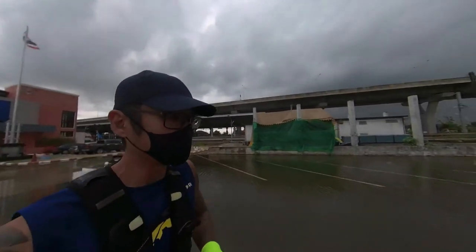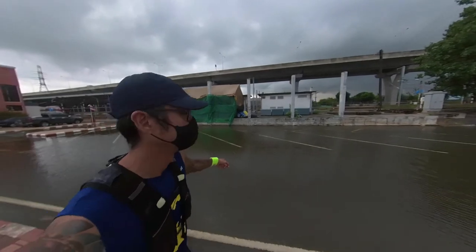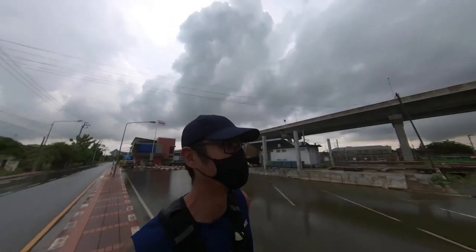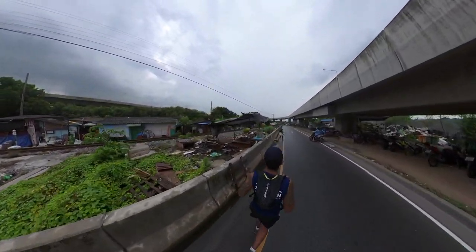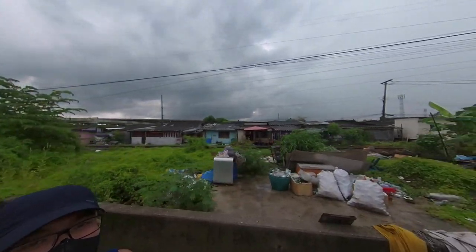It was actually raining and still drizzling a little. See, it's flooded. Hopefully my route will be good and won't be flooded. These are the houses beside the railway track. You can see.